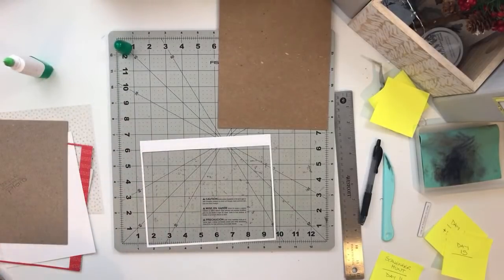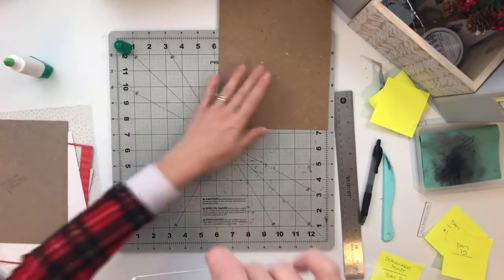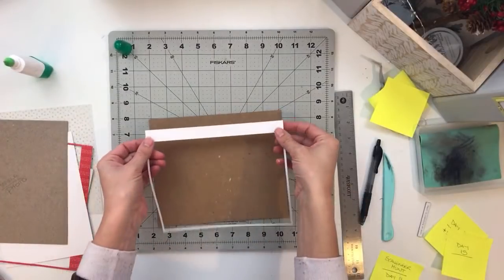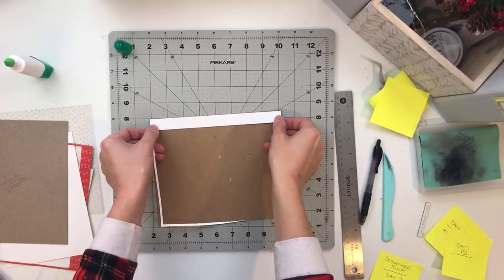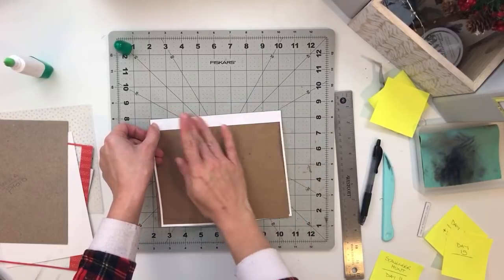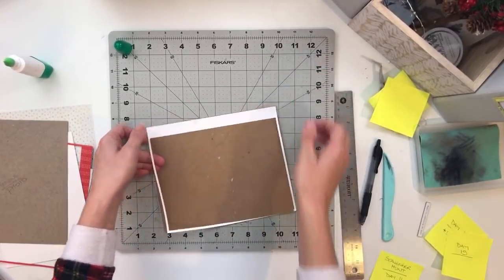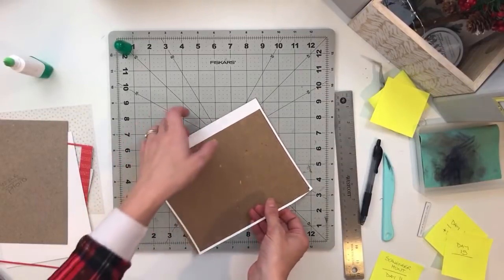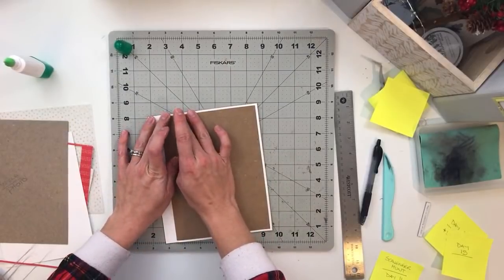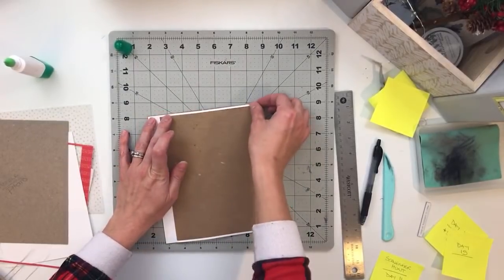So we'll see how this goes. And I wouldn't have even thought about it until I saw Kasha's project. And as soon as I saw it, I was like, oh my gosh. And then it made me think about this book where you build the puzzle inside the book. I was like, yes, that would be so cool as a way to document this.